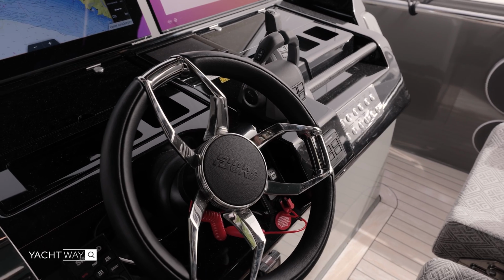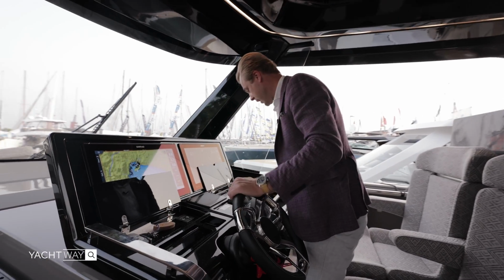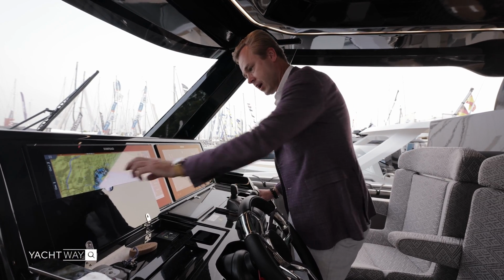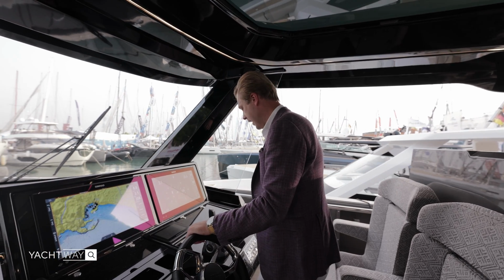Your light control, your engine controls, and of course your VHF radio, plus a lot of cubbies here to keep your phones, etc., with also access to your quick stabilizer as well as your quick chain counter right at your fingertips, out of sight otherwise, but also cup holders to complement and fill the whole helm station nicely.